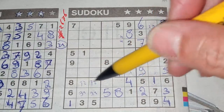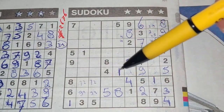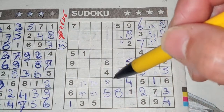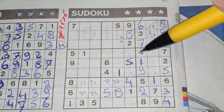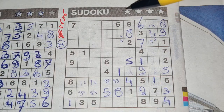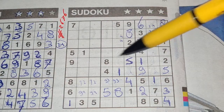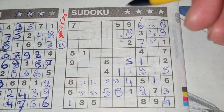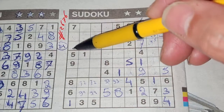2 numbers left in this row for the numbers 3 and 9. Let me mark those 2 boxes, 3 and a 9. Okay. 4. So this should be a 4.